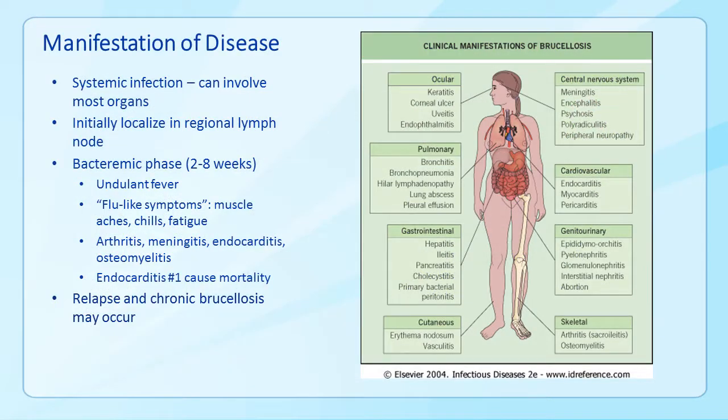This is the manifestation of brucellosis in humans, and it can involve many organs. It can quickly become a systemic infection. It initially localizes in the regional lymph nodes. You have a bacteremic phase that lasts 2 to 8 weeks, in which the bacteria invade the macrophages, and the macrophages burst open and release the bacteria into the blood.